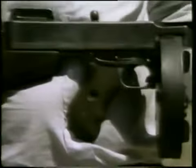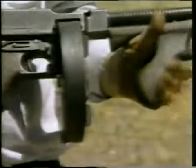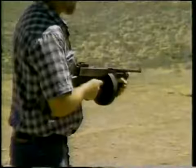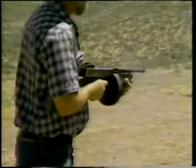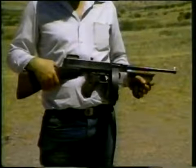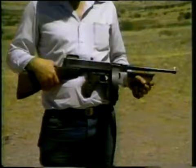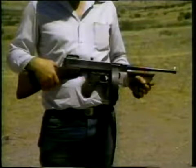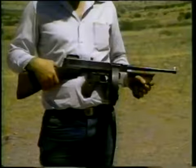The M1928 A1 submachine gun was the first Thompson to be used by the military, although several were offered as military models in the 1920s. This gun has become a legend, both in the movies and in real life, being used by such gangsters as Bonnie and Clyde, Machine Gun Kelly, and Pretty Boy Floyd.